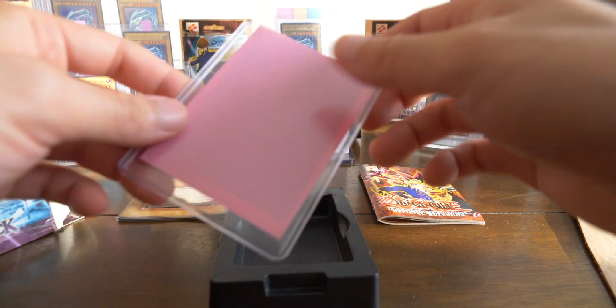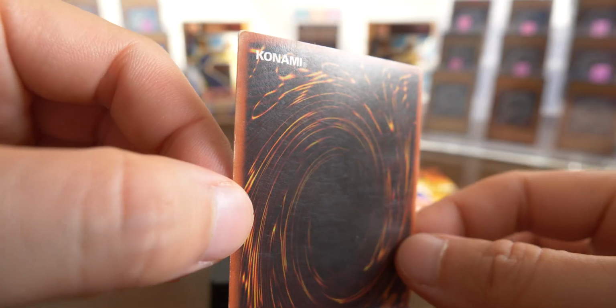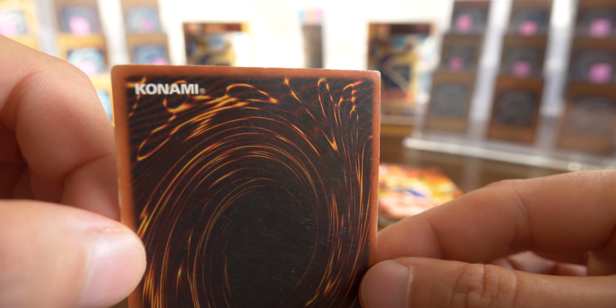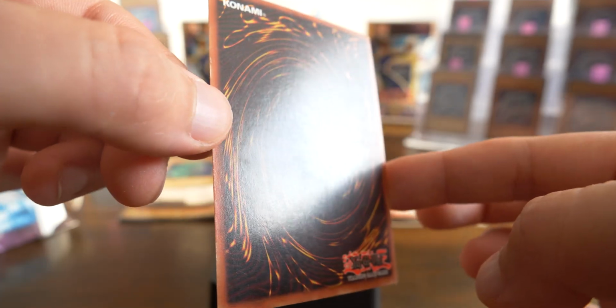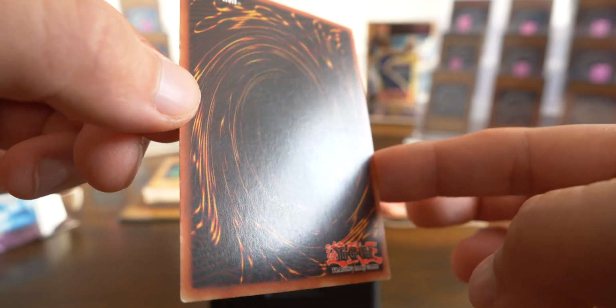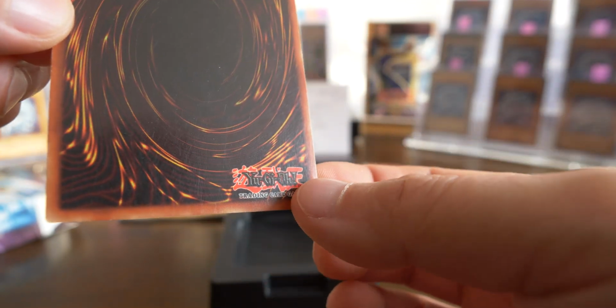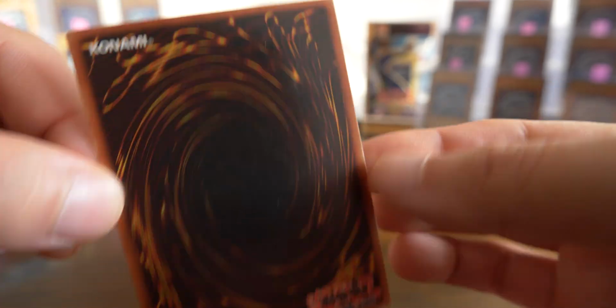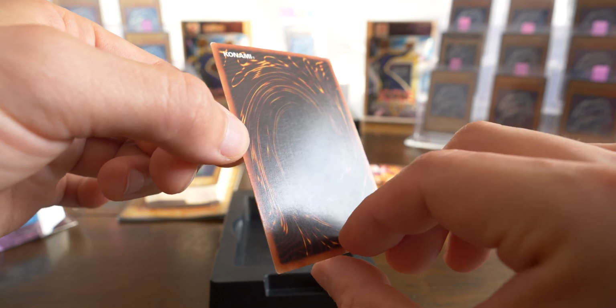Alright, I think you guys might know what this is. Oh, right out of the sleeve, I guess. Let's check the condition. I'm seeing some corner wear already. But the surface on that looks really nice. Not seeing any hits or nicks or deep surface cuts or bends or anything. But yeah, the corners are definitely at fault. Top left, top right, bottom left, bottom right. Alright, I hope this is Blue Eyes.